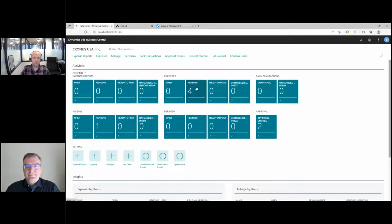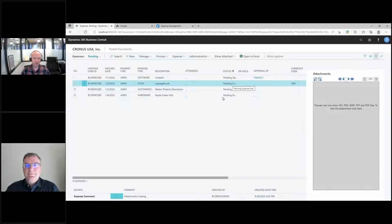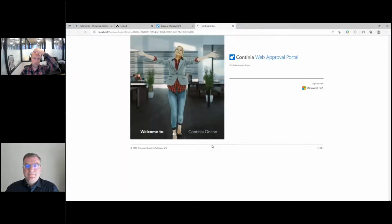And if we now look at the pending expenses screen, you see there's one expense that's been submitted, and the status is now pending approval by the group finance. And we have 3 expenses that are pending the expense user because the attachments are missing. So as an admin, you always know what's going on. You have the amounts, you can see the receipts already. But at this point, we're waiting for the manager of our expense user, Bart Duncan, to approve the expenses. And that is being done by his manager, Richard Lum.